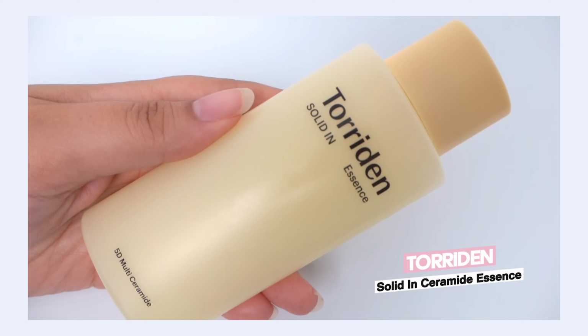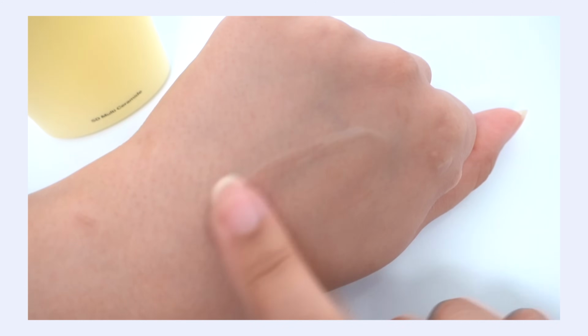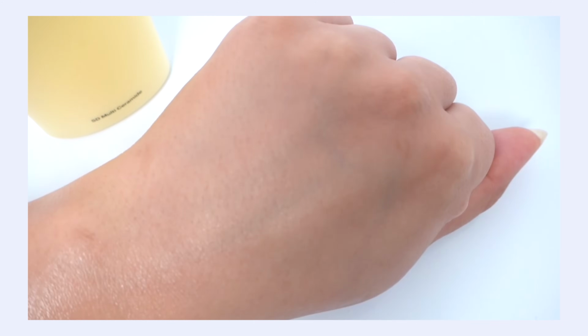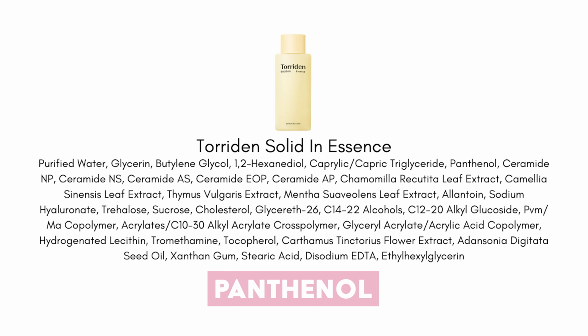This also has a focus on the ceramides, the cholesterol, and the fatty acids, but they're doing it in a more watery gel-like way instead of like an oil cream-like way. There's a heavy focus on panthenol in here, which is a beautiful humectant. It is very hydrating. It's amazing for dehydrated skin, not just because it soothes those symptoms of your skin lacking water or hydration, but it's actually also an ingredient that is beneficial to your skin barrier as well. It actually helps to promote the lipids within your skin. Amazing. If you have not been using panthenol, this is an ingredient to know about in your skincare, especially when it comes to barrier care.